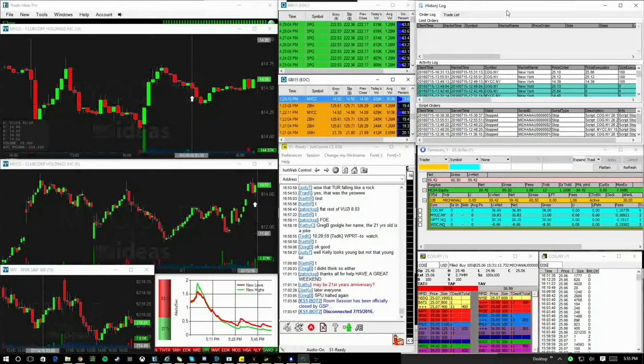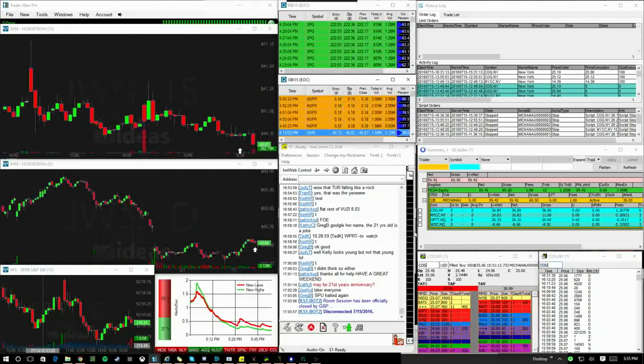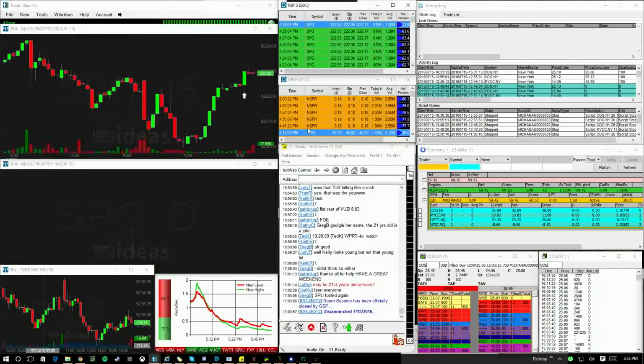This is my open orders. This is my blotter, tracking my positions. Here's level two and time and sales, just for order entry. This is the Great Stock Picks chat room, and here are my two scans. And this is all I'm doing all day: every time these print off, I'm just clicking on it and evaluating the chart, right? Click on it and evaluate the chart.